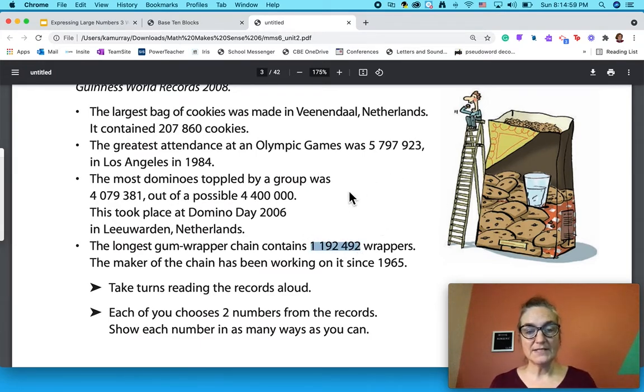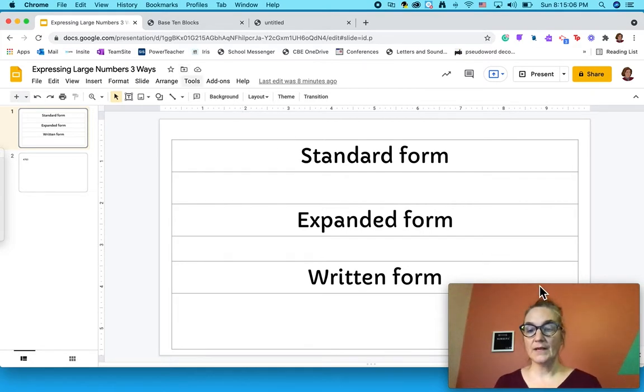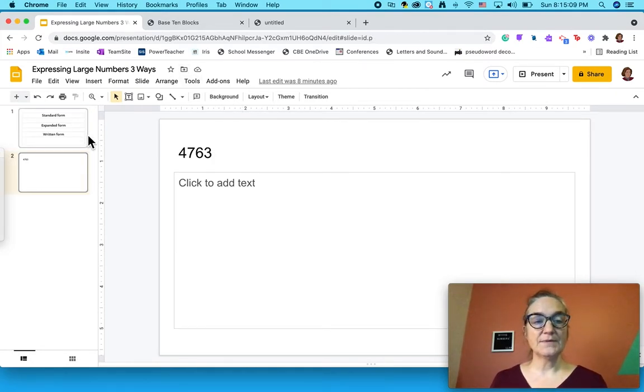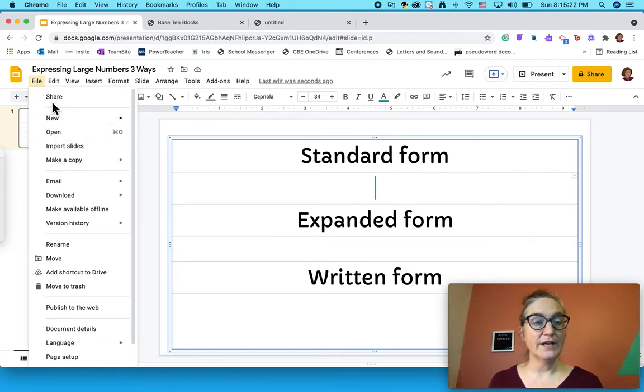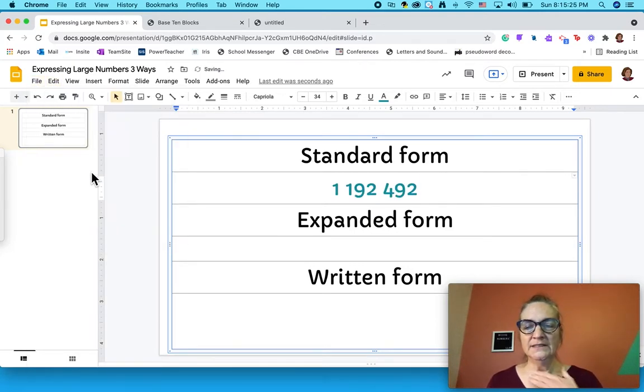I'm going to express that number in 3 different ways. I'm going to do it right here in this Google form. So I'm going to start with standard form. Let me just delete that slide because we're not using it. And for this, because I'm using Google Forms instead of writing it down, I'm just going to paste it in here because it was already in standard form. Standard form just means the form that's standard, which means the way we always write numbers. So this is our standard form. You'll notice in this, I've grouped all the numbers into chunks of 3. So 492,192,000, 1 million.